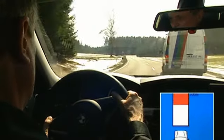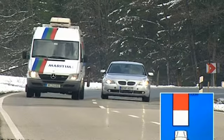In particular, the driver is more confident because he can better use the dynamic potential of his BMW, where the driving situation allows it.